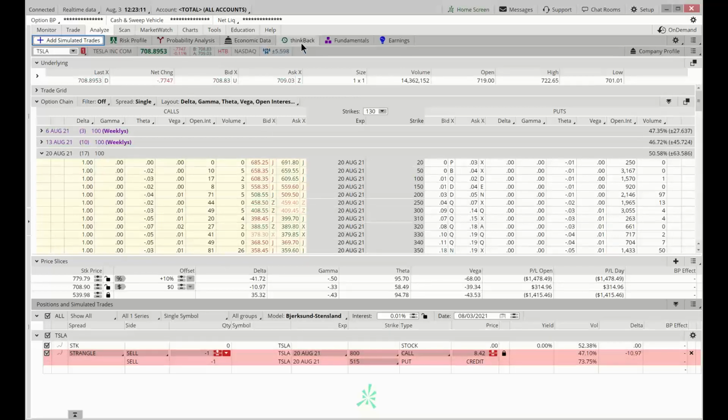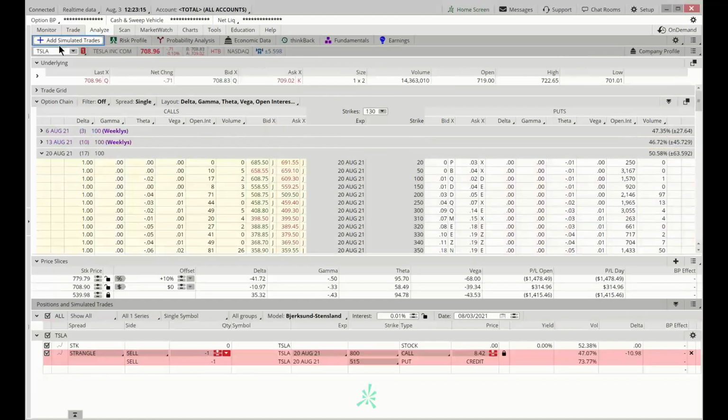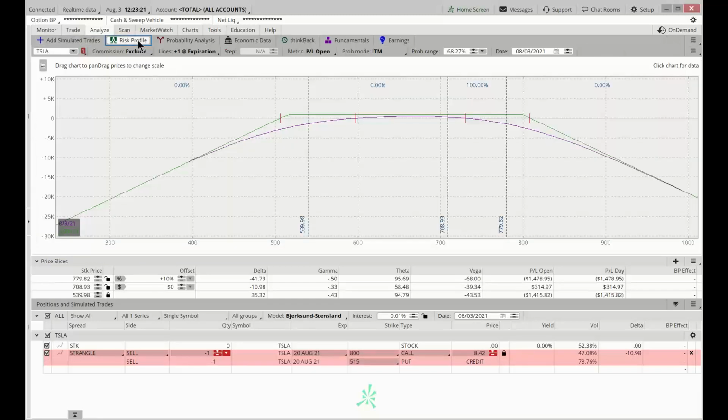842. Let's go to ThinkBack. Is that the right price? Yeah, 842. Okay, so I do have it loaded in the live, so we can see how that trade has performed to date. Let's take a look at the risk profile. And where is that trade right now? With the stock at 708.93, that trade right now could be closed today for a $315 profit, okay?